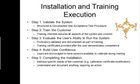The second step is to train the customer. To do this, we use a checklist to make sure that we are covering all aspects of the system and we're not leaving parts out. Once again, training is very important. Successful training is very important so that after we leave the customer site, they don't have a lot of support requests. We don't mind supporting our customers. We're happy to support them.